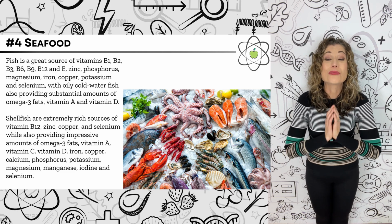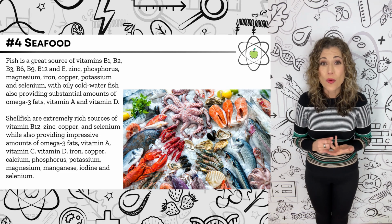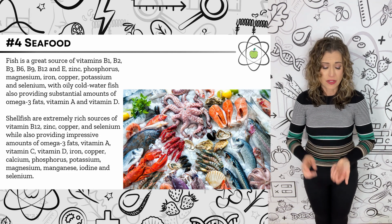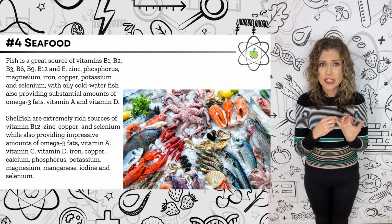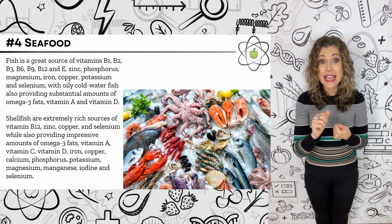Shellfish are extremely rich sources of vitamin B12, copper, selenium, and zinc, while also providing impressive amounts of iron, calcium, phosphorus, potassium, magnesium, manganese, iodine, vitamin A, vitamin C, and vitamin D.